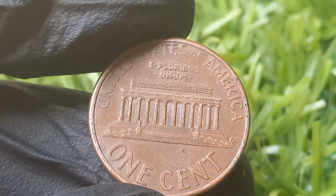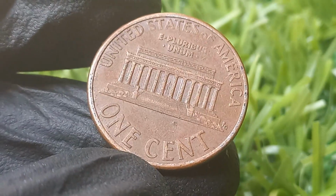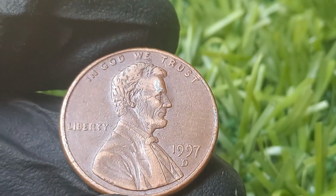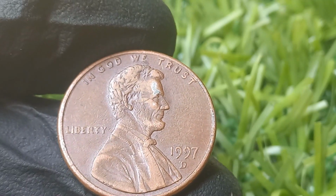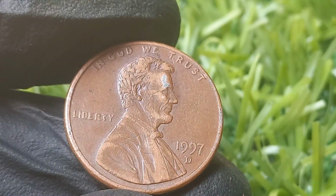At first, dealers laughed it off. Just a scratch, they said. Just damage from circulation. But when the coin went under magnification, jaws dropped. This wasn't damage. This was a true minting error, something that should never have left the Denver Mint.